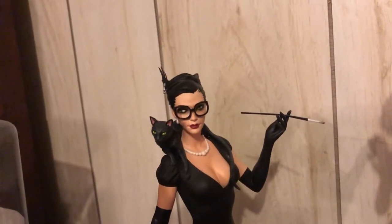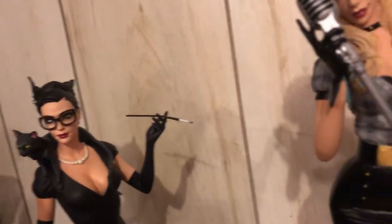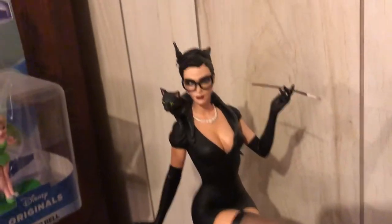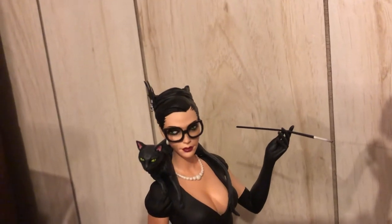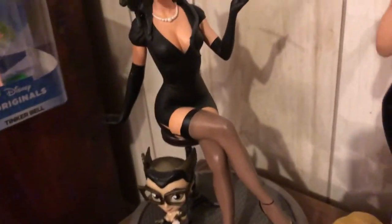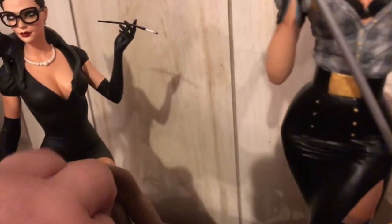Anyway, so here is Catwoman, of course, with a cat on her shoulder. She has a Cruella de Vil cigarette in her hand. You can see the charm for Batman sneaking in. I think she's supposed to look a little bit like a saloon girl with that thing in her hair. I don't know. She's somewhere between a saloon girl and a businesswoman from that era. And she's sitting on this stool, which you can't see with the little Bombshell in the way.